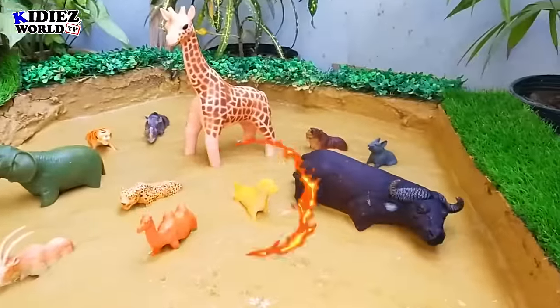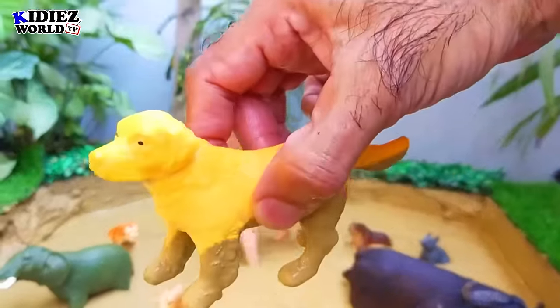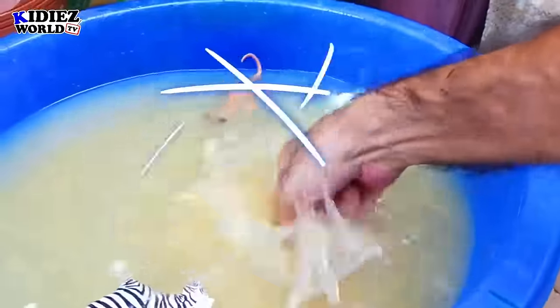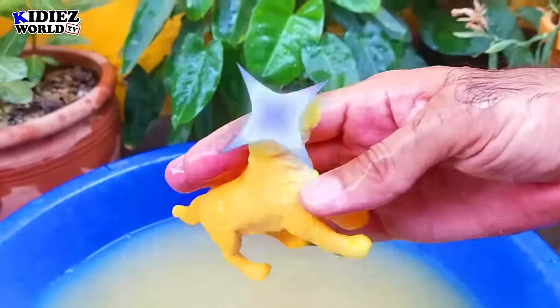Let's check out the next one. Dog. Dog is basically a pet animal. Dog is very adorable and very loyal to human beings. Dog is a pet animal.